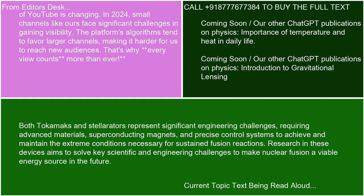Both tokamaks and stellarators represent significant engineering challenges, requiring advanced materials, superconducting magnets, and precise control systems to achieve and maintain the extreme conditions necessary for sustained fusion reactions. Research in these devices aims to solve key scientific and engineering challenges to make nuclear fusion a viable energy source in the future.